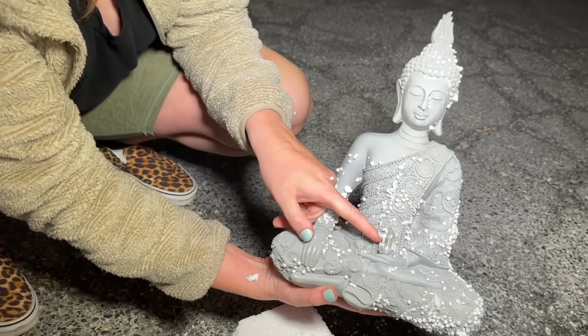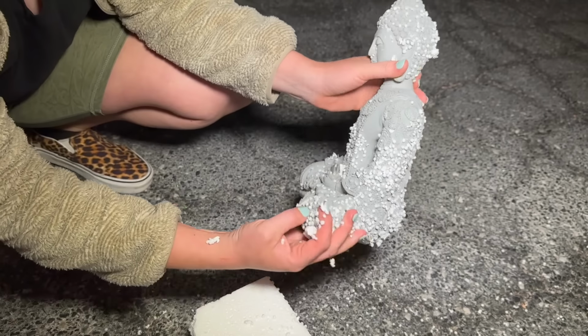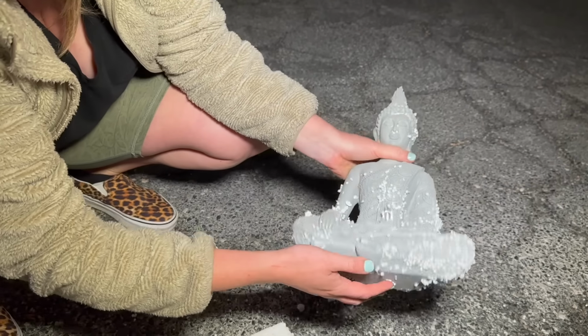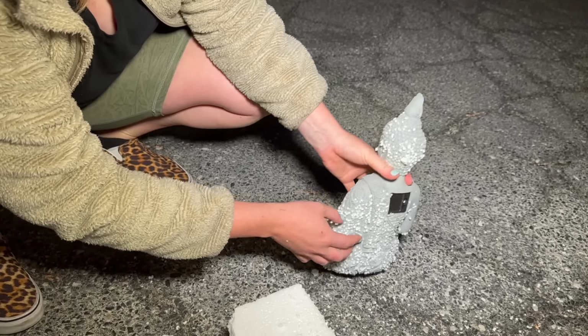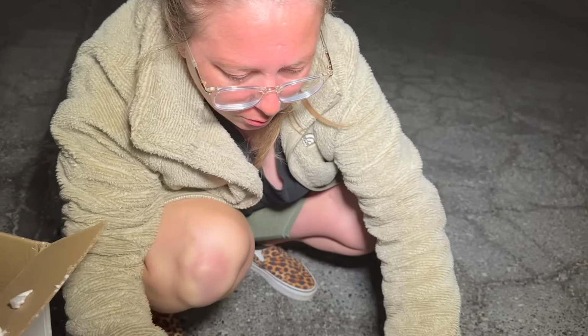So it's got a little flower, looks like maybe a little lotus flower that lights up at night. And it looks like it might be okay. Yeah, so there's a little solar panel right there. You would just have to make sure that where you set it, it gets good lighting. But okay, we got a little Buddha.